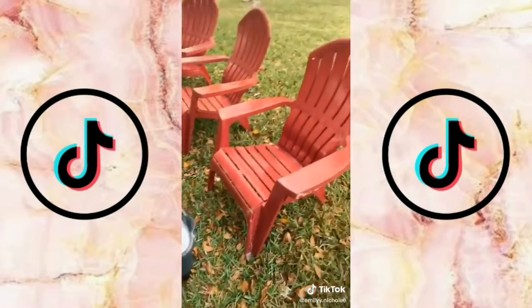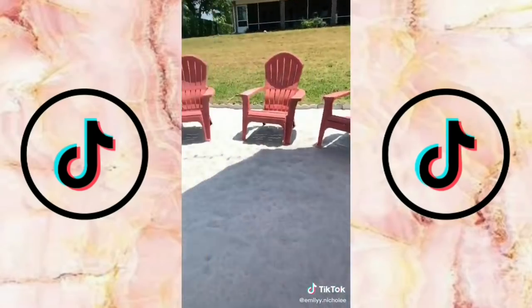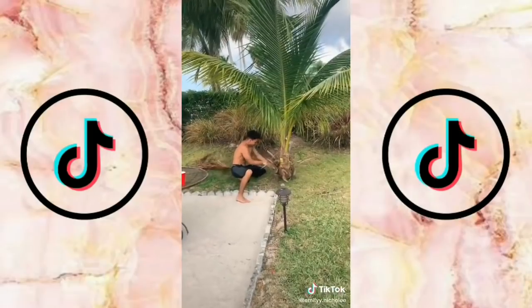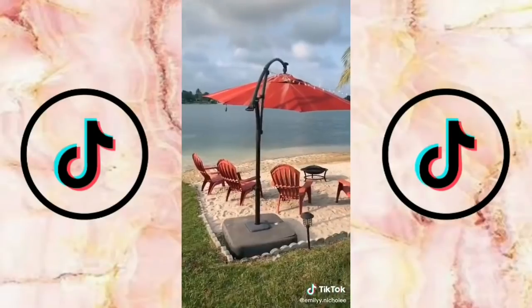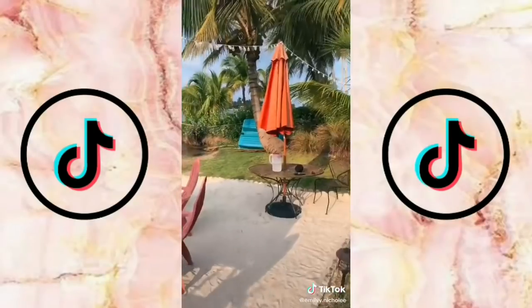We started by washing off all of our beach chairs, getting some new lights, setting up the chairs, adding a fire pit, cutting off some dead tree branches, then we hung up our lights. And here is what the beach looks like now, finally complete.